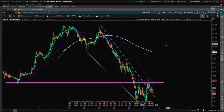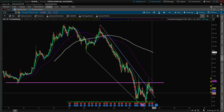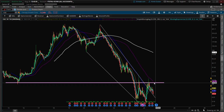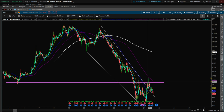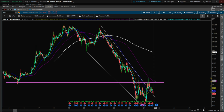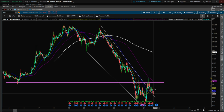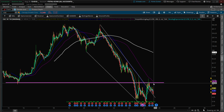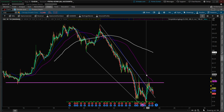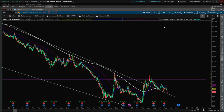Now it's so important, and I'm just zooming through these because it's obvious what the setup is. And then if price gets over this 1150, you saw it wicked over it, gets over this 1150, that's another huge buy signal if you want to be more conservative and wait for a breakout. That would be a huge level. Let's go to the daily, and then it's very simple. This is going to be a short video.